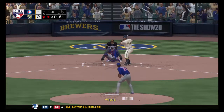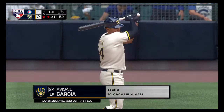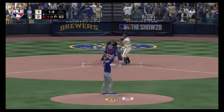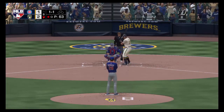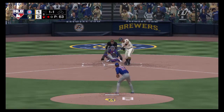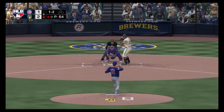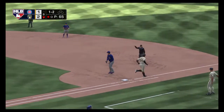So here's Avisail Garcia. And the first pitch to him is a changeup that can't find the zone. It's ball 1. He's 1 for 2 in this one. The 1-0 is offered at and missed for the first strike. Lifted in the air toward the line in right, but this is going to wind up a foul ball. A bouncer to the left side. Bryant is up with it, and there's out number 2.